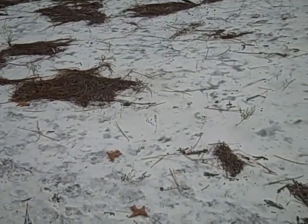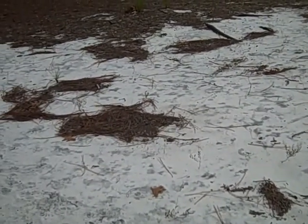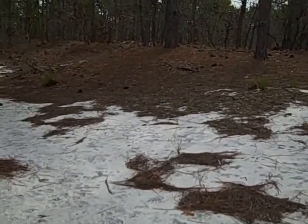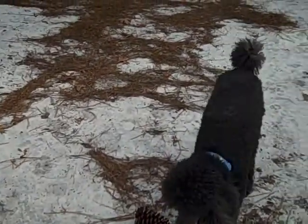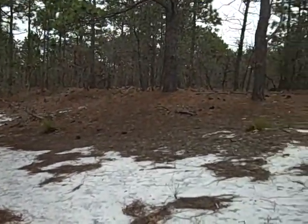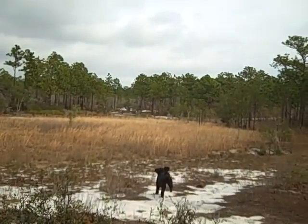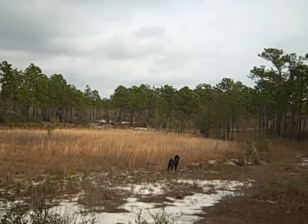This might make an interesting drawing or painting also, just the white sand with the sort of gray configurations of what the wind has made, and footprints. And then these little pockets of dried pine straw. So it's almost like a calligraphy, like handwriting. This might be interesting too, this subject matter, with or without the dog running around.